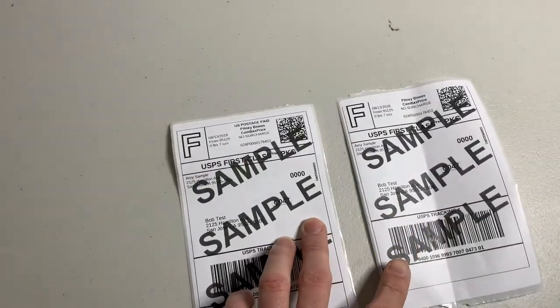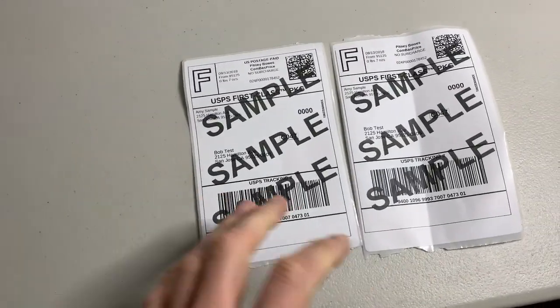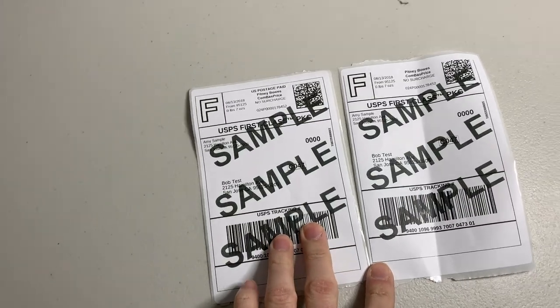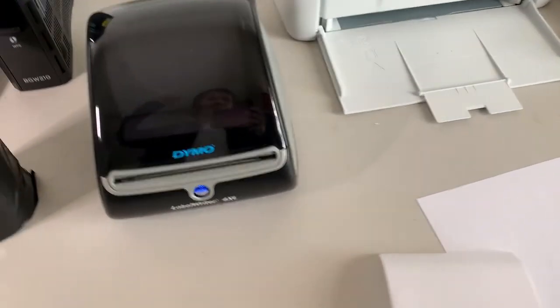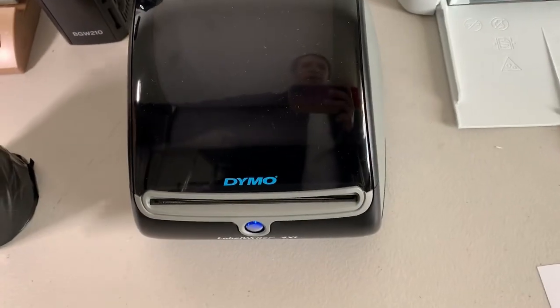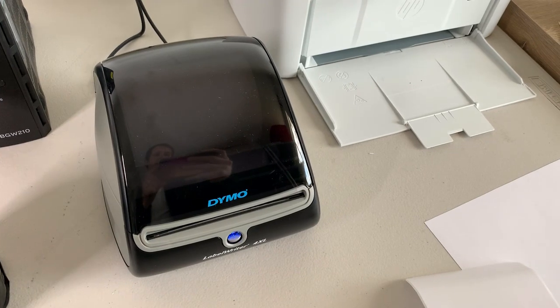Kind of annoying, but until I find the permanent solution, that's just how it's going to be, and that is well worth the hassle to be able to use this thermal printer over the regular printer. But yeah, so far, I've only used it a couple times, but I'm really liking it, so I'm really glad I got this.